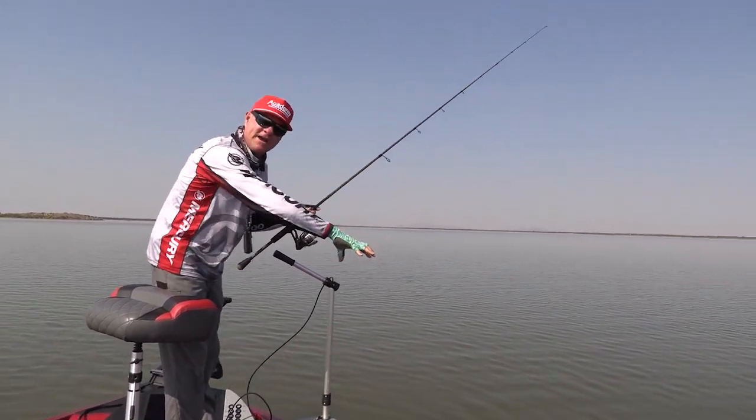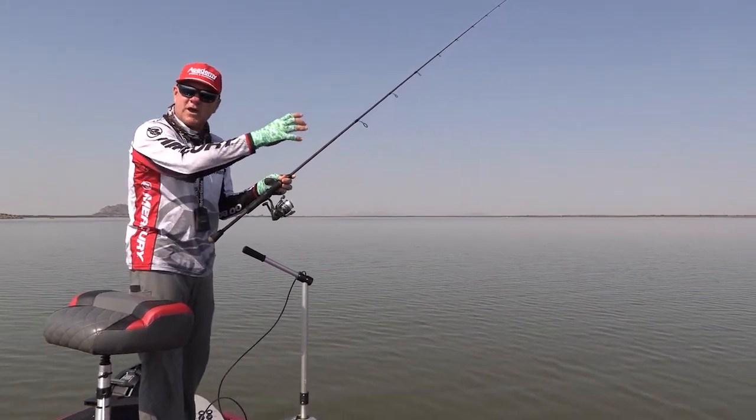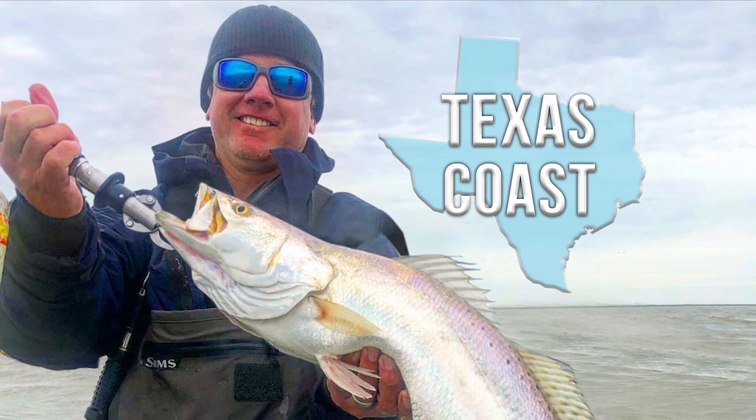I don't want to let it go down in the tree. It'll get snagged every time. So I'm trying to keep it right above the branches and right along beside those horizontal branches.